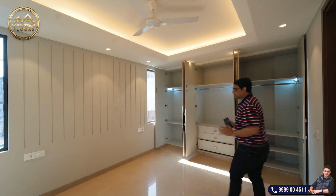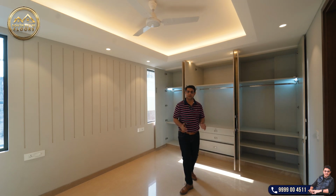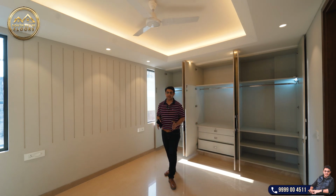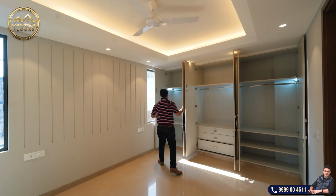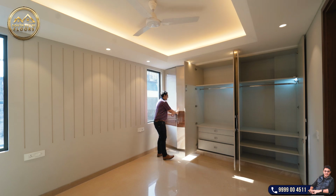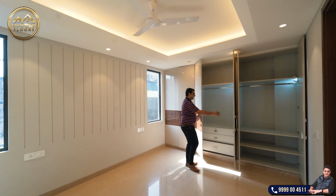A very spacious second bedroom. The size of this bedroom is 16.5 by 11 feet. And the USP about this bedroom is this full wall-to-wall closet. So there are full closets, amazing space, very practically designed.